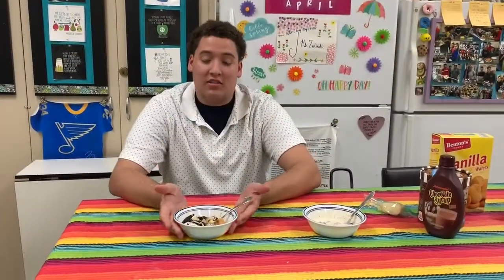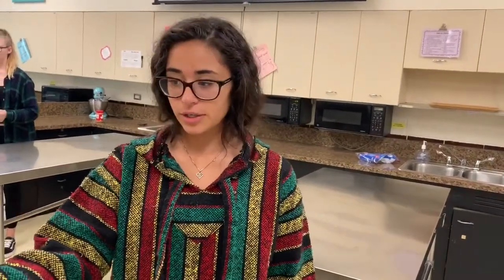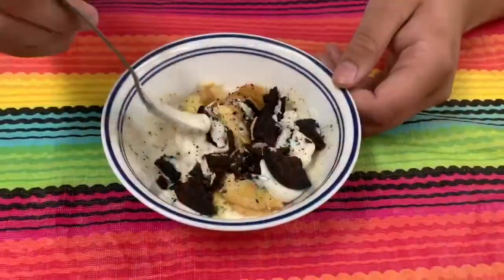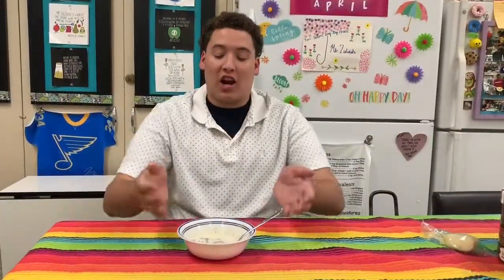I will be trying Daisy's dessert now, and she will explain a little to me about what's in it. So what I made for you today is cookies and cream ice cream with a honey bun and some crumpled Oreos on top. Delicioso. Now I will be trying Ashley's dessert.